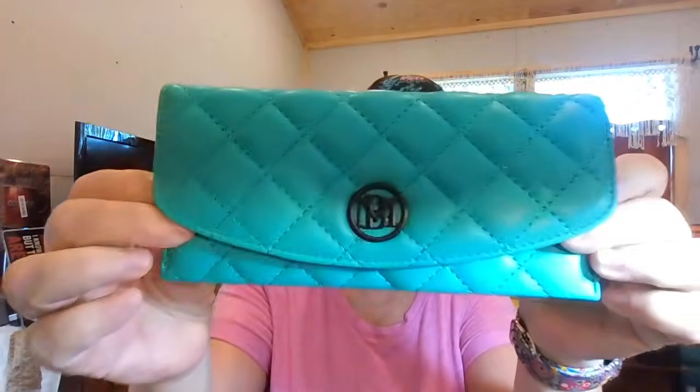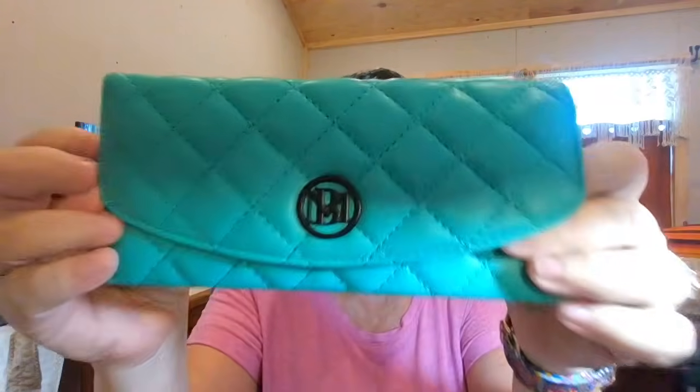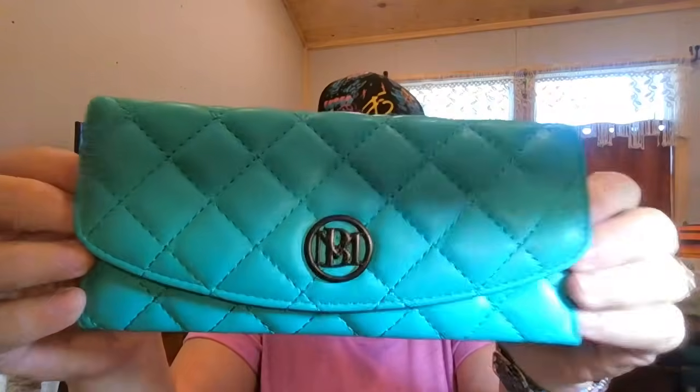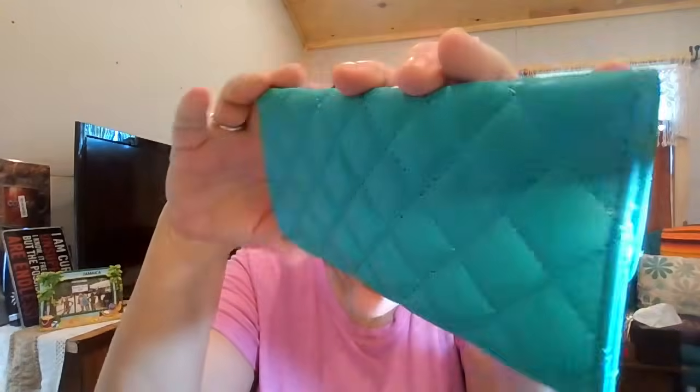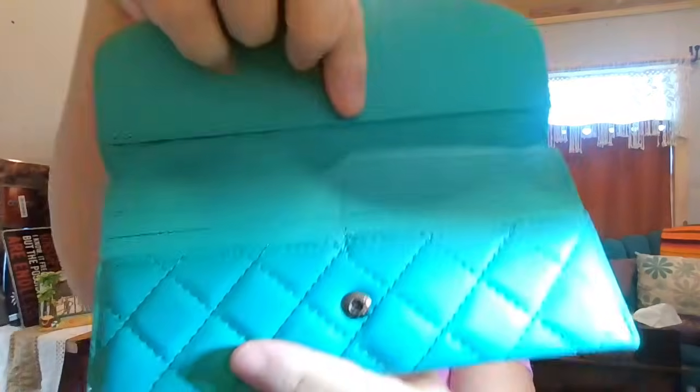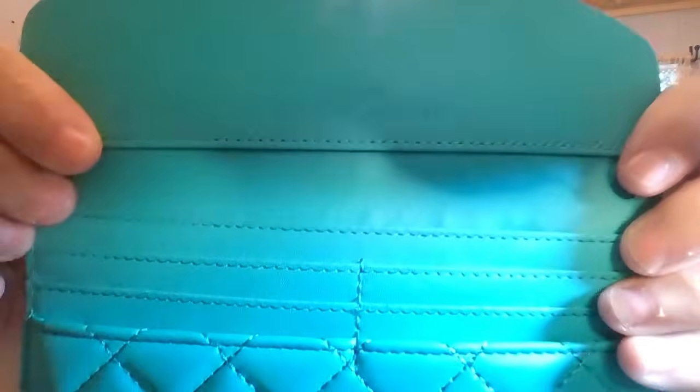All right. This was my steal of the day. One of my steals of the day. Let me pull this out of the bag. Pull my little sticky off the back of it. All right. This is a Badgley Mischka. I can never pronounce that. Why does he have to have such a difficult name? There's the logo. This is in a beautiful shade of teal green, quilted, mint condition, absolutely mint condition, all the way around. It's embossed. See right there? It's got the name embossed on the inside of it.